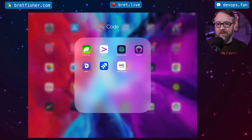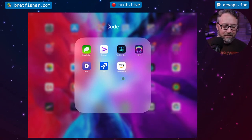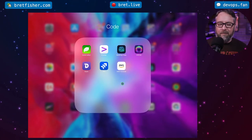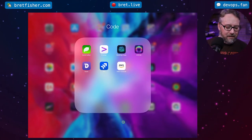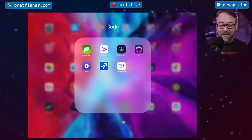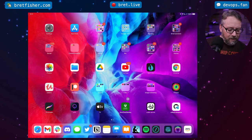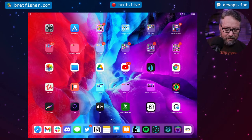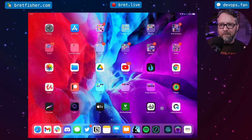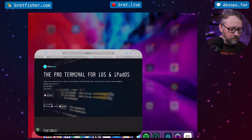Yes, an AWS console, really lame, but visually cool. I don't think you could even create resources with it, but it is a quick way to monitor and check things. It's almost like a monitoring dashboard or status dashboard to me. All right. So the things that I want to talk about really are these two down here, Codespaces and Code Server. And if you've not heard me talk about these, I want to freshen your memory.